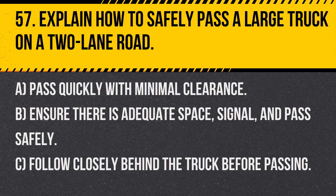A. Pass quickly with minimal clearance. B. Ensure there is adequate space, signal, and pass safely. C. Follow closely behind the truck before passing.